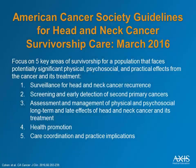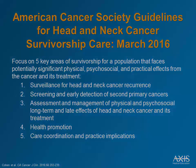The American Cancer Society has guidelines for survivorship. These were presented and published in March of 2016. They focus on areas of survivorship that a population faces, with impact on physical, psychosocial, and practical effects from cancer and its treatment, and these are shown here. These are particularly highlighting surveillance, screening, assessment, health promotion, and care coordination with implications for practice.